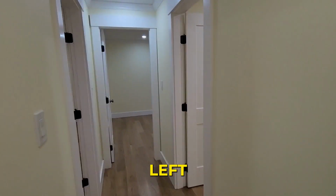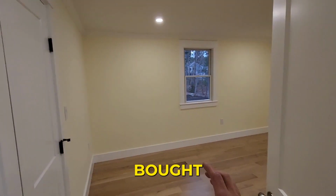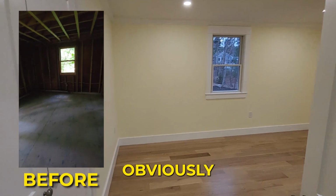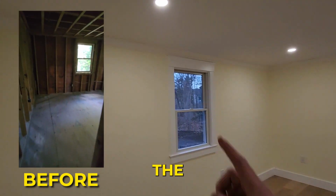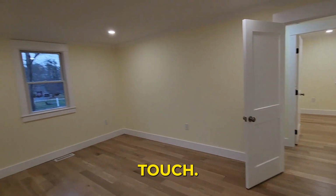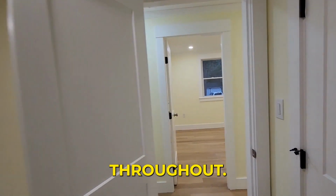All right, to the left, I don't know if you guys remember when I first bought the house, we had a giant hole. There was no wall, so it was literally open to the elements. So obviously we got that taken care of. We touched up each of the bedrooms with the crown molding at the top of the ceiling as well. Give it a nice little touch. All recessed lighting throughout.